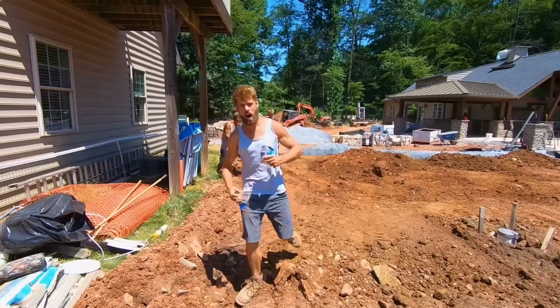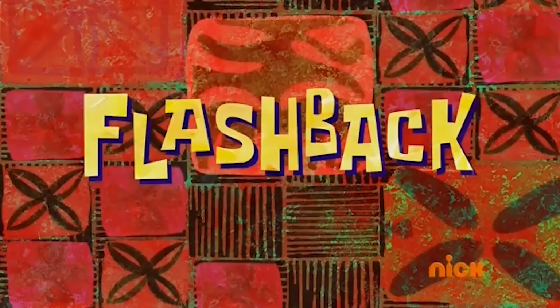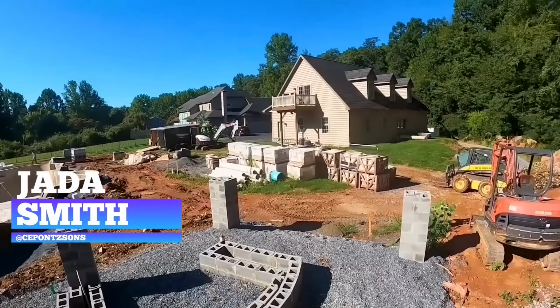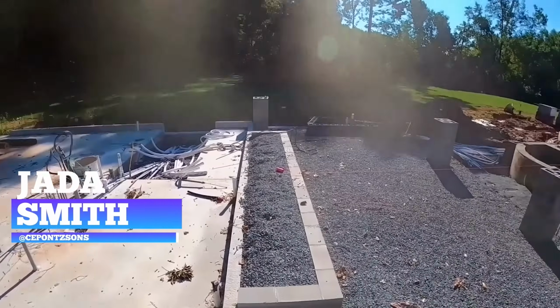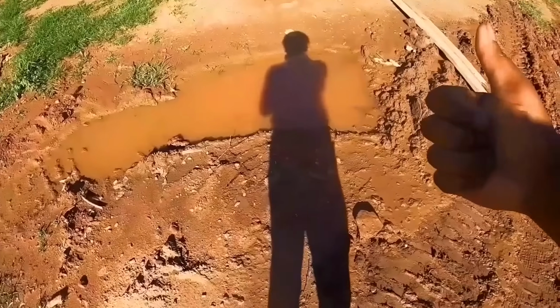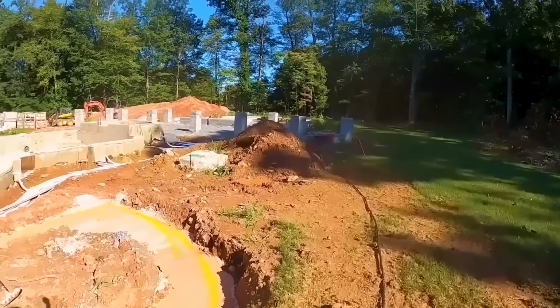Here's the men themselves. Welcome to the job site. Flashback. All right, what's up, Ponce? We are moving kind of slow, but it's been a rainy mud fest the last few days. Here's the mud, Bob. Mud. Yeah, it just looks messy right now, but we're getting there.